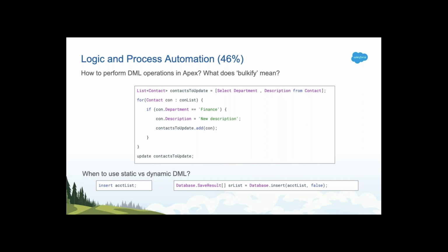So the dynamic DML gives you more power because you can allow partial processing. For example, in the bottom right hand side, you can see there's a code snippet. Even if some of the records in the account list do not get successfully inserted, the transaction will still go through because we have that all or none flag set to false. But if we just used insert accountList, all of that transaction will fail.